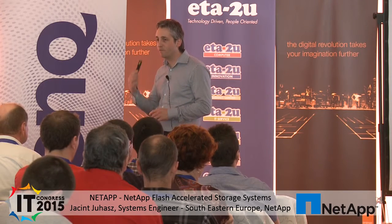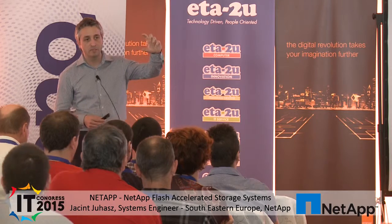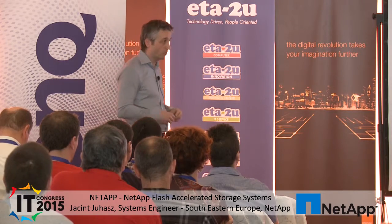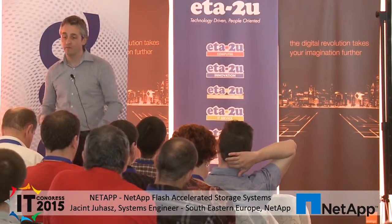We have an EF in the booth. It's a 2-unit system with 24 SSDs. That's not a lot of capacity, but usually customers today buy all-flash systems as an island of the IT operations. Usually customers have 2, 3, maybe 4 applications which do require all-flash performance, but probably not everything.